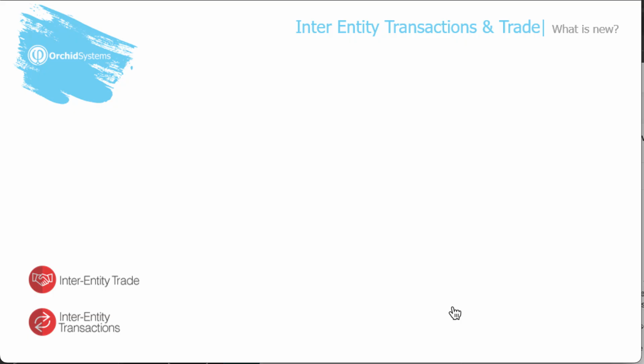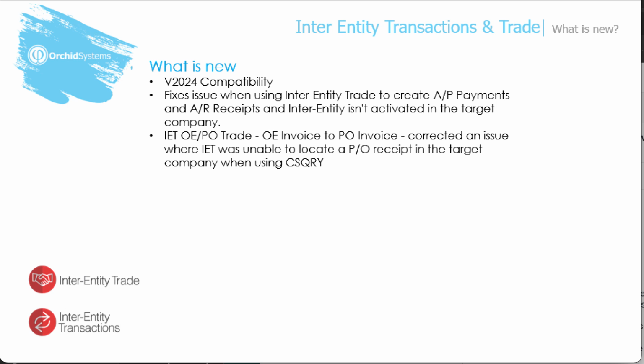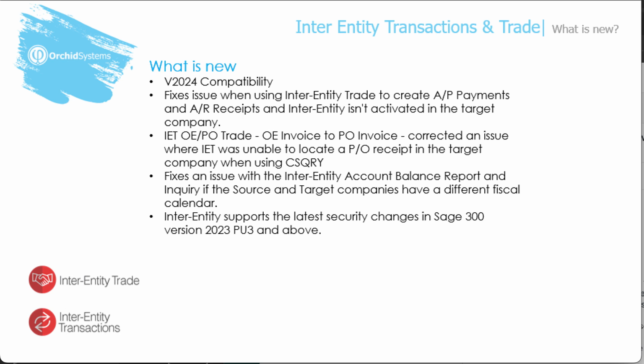Let's now go through what's new with all the other Orchid modules. In inter-entity, transactions and trade, compatibility with version 2024, and various fixes based on issues that you might have reported. Improvements in mapping in OE and PO, change to the account balance report and inquiry if the source and target companies had different fiscal calendars, and a reminder that inter-entity supports the latest security changes in Sage 300 version 2023 PU3 and above.